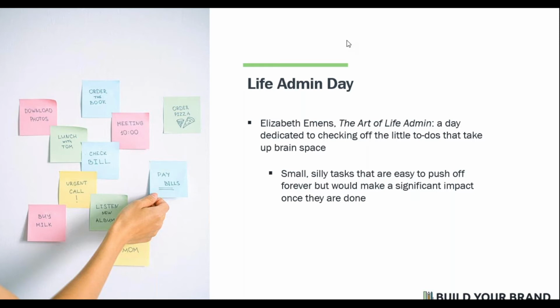This could be scheduling that appointment, sorting through that paperwork on your desk, power washing the deck, buying a new stapler, putting labels on your USB sticks, etc. Small, silly tasks that are easy to push off forever but would make a significant impact once they're done. I schedule 2 life admin days throughout the month. Usually this is on a Saturday or a Sunday.